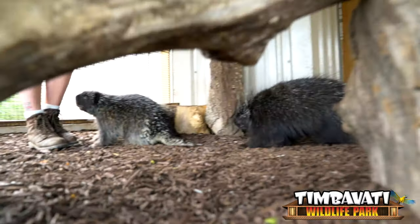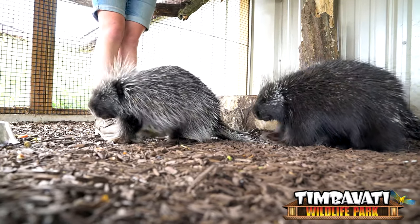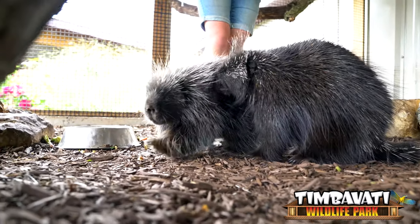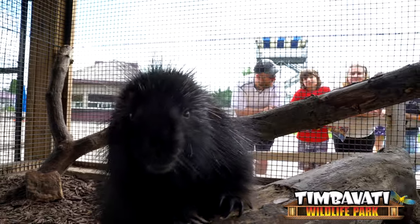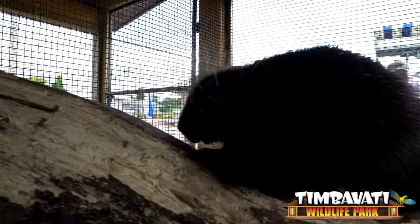So how do their quills get embedded in a person or an animal? Do they shoot them out? Or no, actually. Their quills are hairs, just like your hair, made of the same stuff. They're just, of course, a lot bigger. And the way they get stuck in you is that they are barbed. So if you get stuck and you pull away, it's going to come out and stay in your hand and come out of the porcupine.